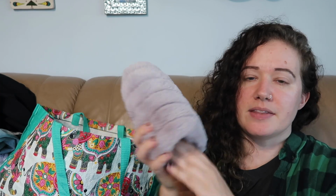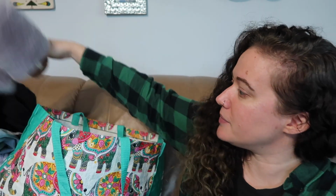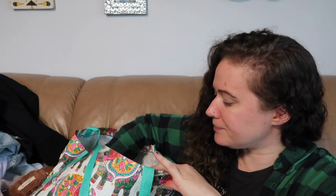Made with recycled materials. They are slippers. As you can see, this part is purple and then the inside is brown. Again, it doesn't look like anyone ever wore these. It's not matted down here where the foot goes. There doesn't look like there's really any wear on the bottom. So I was excited and surprised that those were only marked at $2.99.